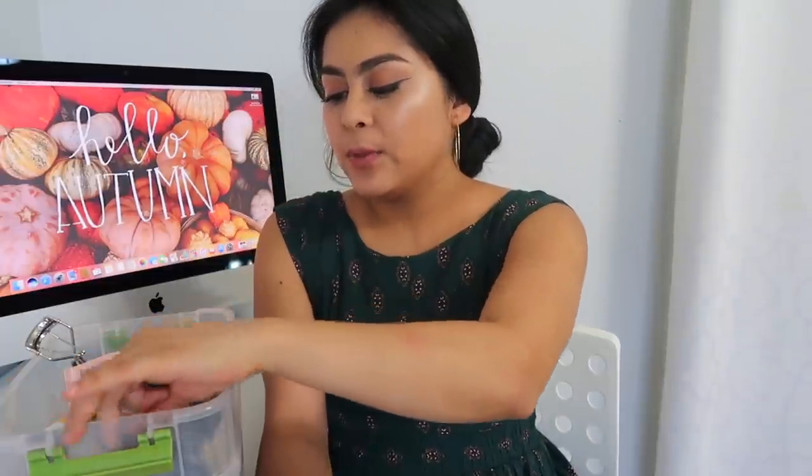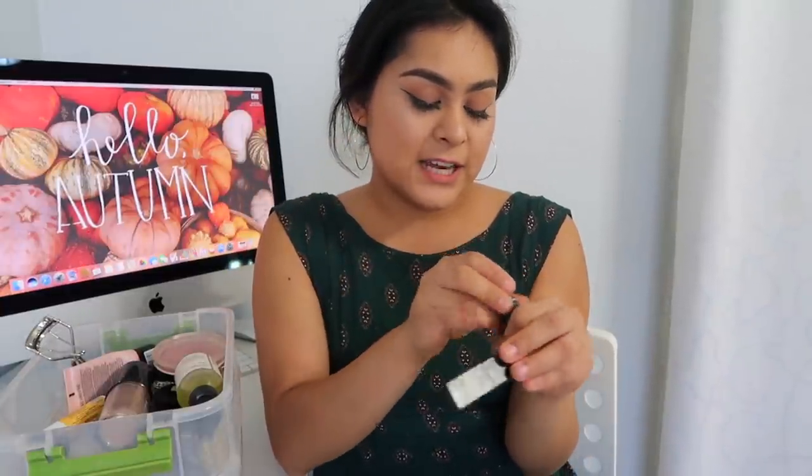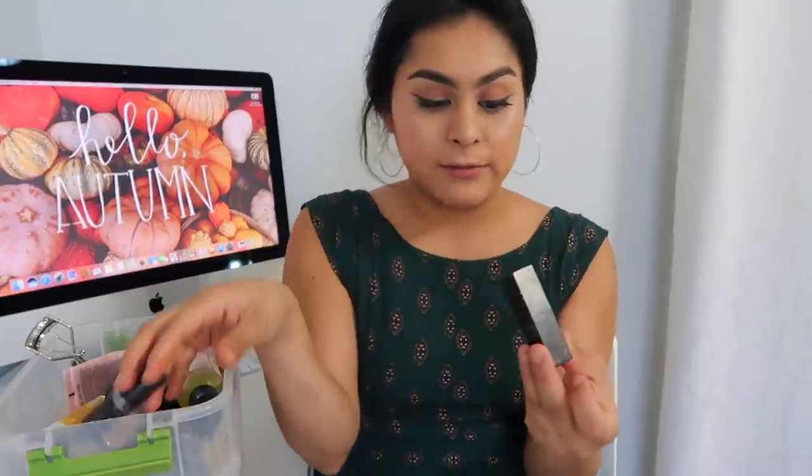I do keep a couple of lippies. You guys will see that all my lipsticks look the same because they are almost the same tone. This is Velvet Teddy by MAC, and I love this. This has to be one of my favorites. I'm almost out of it. I need to go buy a new one. Once I run out, I'm definitely going to go back because I love this one.